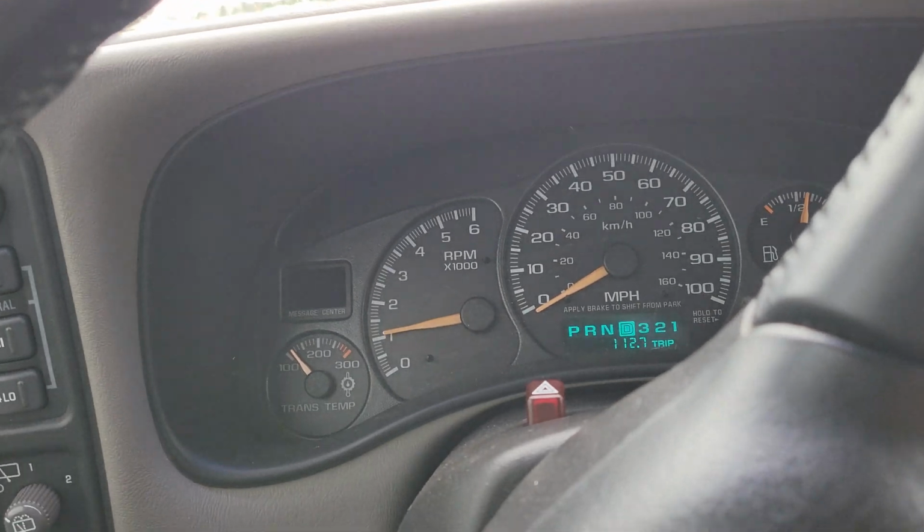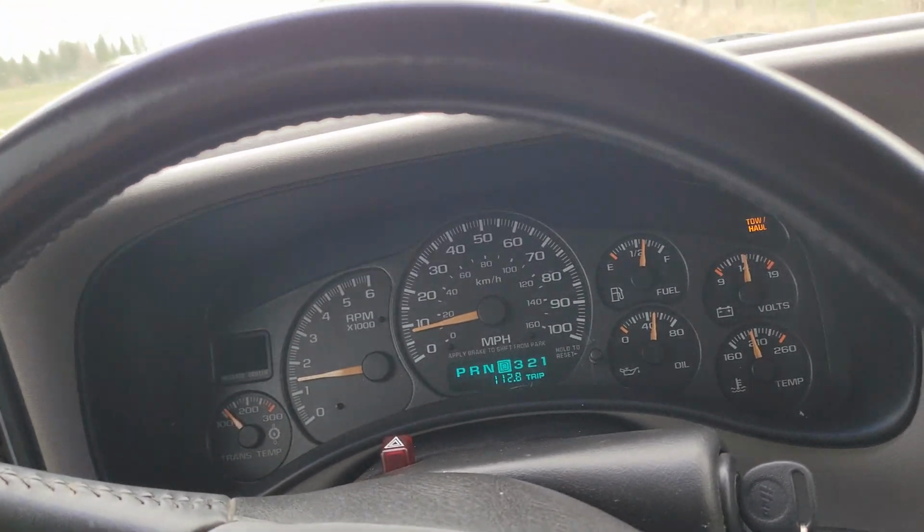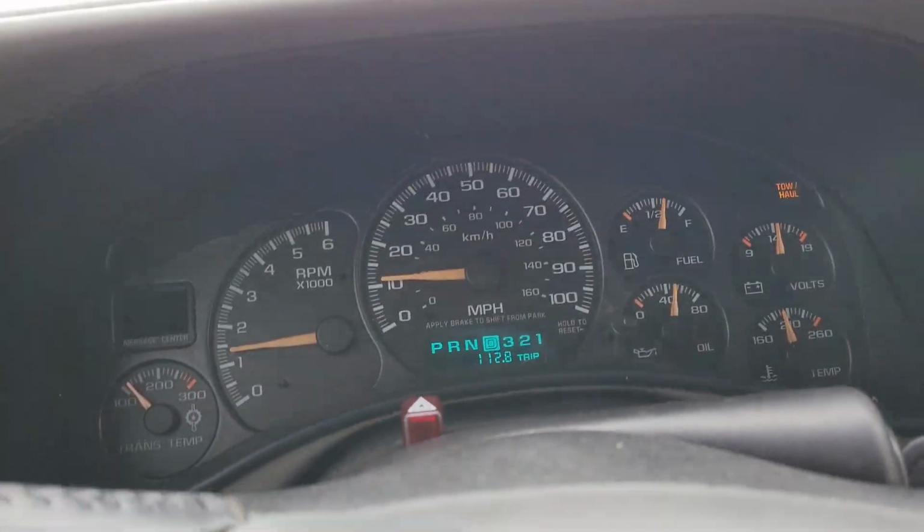I always loved my Vortec engines. I feel like GM has the best gasser engines as a brand as far as gas powered engines go. I know it's controversial, a lot of people are going to argue that.